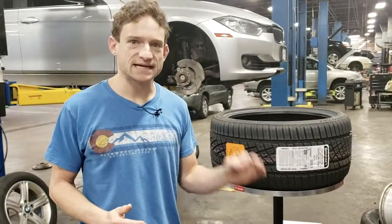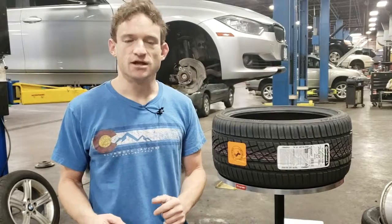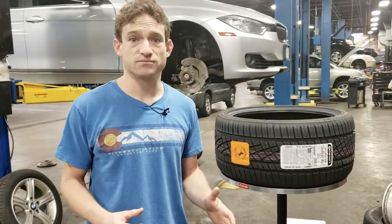We will recommend the exact tire that it needs based on the manufacturer's spec to give you exactly what you need. Not try and sell you somebody else's tire because it makes somebody else a buck, and not try and sell you something that you don't need.